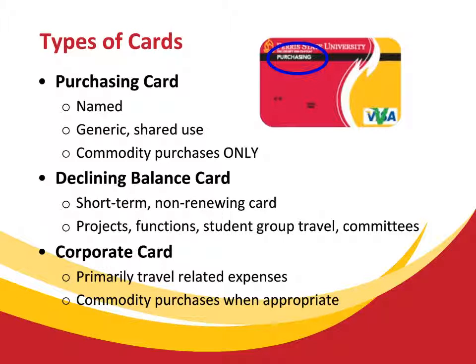This means that rather than having a monthly spend limit, a declining balance card has a budget for the life of the card, which can be anywhere from 1 month to 3 years depending on the need. Therefore, the declining balance card closes when the budget is met or the expiration date on the card is reached.